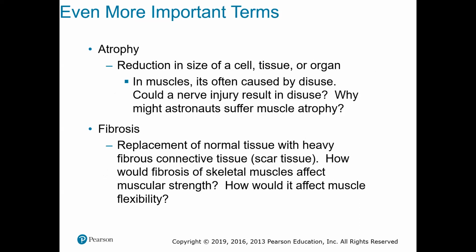Last two terms, and they're even more important terms. I even labeled them that way. Atrophy. The muscle cells shrink. An organ will shrink if it's not used. But in our case, we're talking about the muscle cells. The muscle cells will shrink if they are not working, if they're not being used sufficiently.